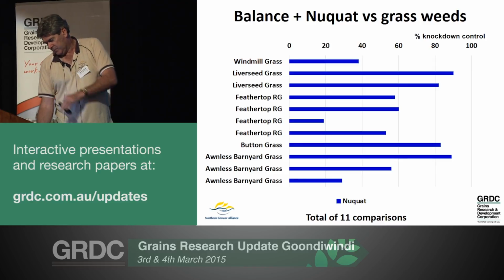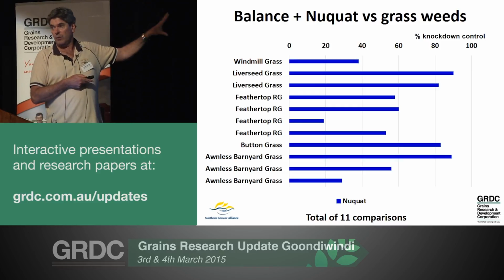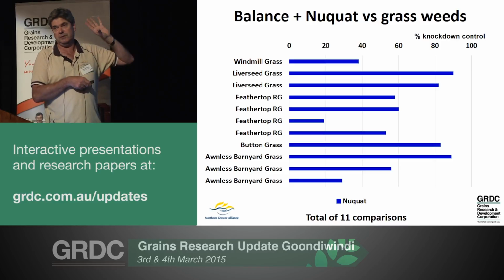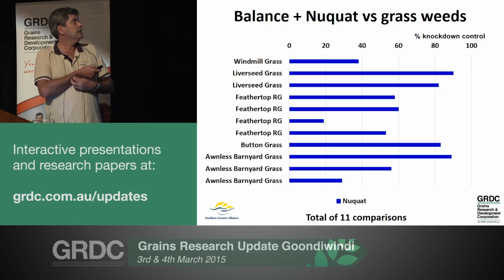So what I did, I went through all of our trial results where we had that balanced Nuquat mixture, and I'll show you what we've got. So this is on grass weeds. This is what Nuquat alone was doing. Now the Nuquat rate varied in trials. Basically in the Feathertop and the Windmill grass trials, we've used 2.4 litres per hectare. In the trials on the other weeds, we've used 1.6 litres per hectare.